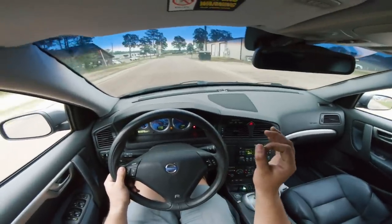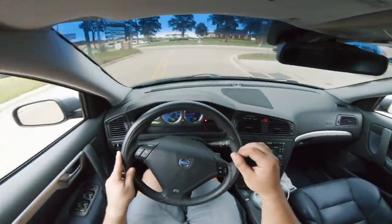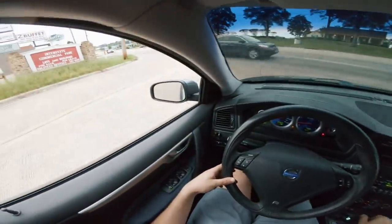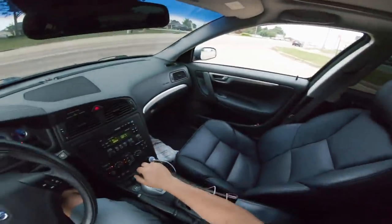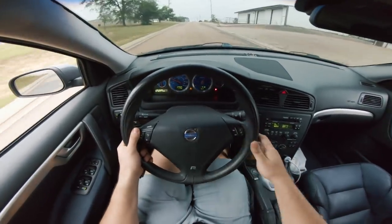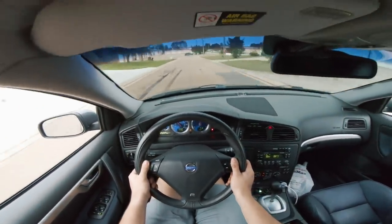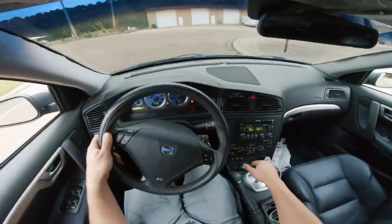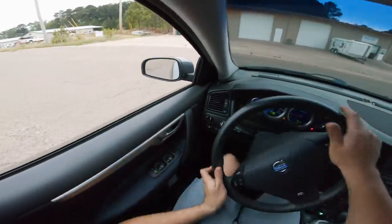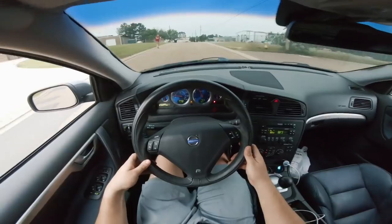This sounds so crisp and clean. It's honestly like the perfect volume. It's not too loud and obnoxious. Like if I were to take the cats off of the car, it would be probably really, really obnoxious. The sound of this thing leaving the cats on with no muffler or resonator is really making me anxious and making me want to do something with this car. Oh, fight the urge. Oh, it sounds so good though.